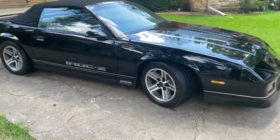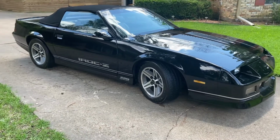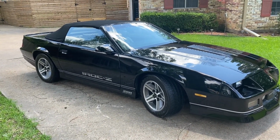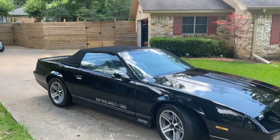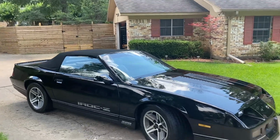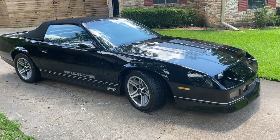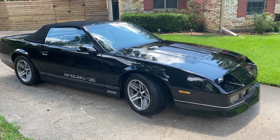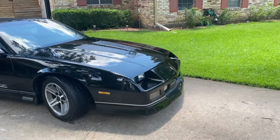So after I finished building this car, I think I may have driven this car 100 miles. I built it in California, brought it here to Texas 3 years ago, and it's been sitting in that garage undercover for the last 3 years. I'm going back to California, and I simply can't take this and all the other cars with me. So let's take a walk around.